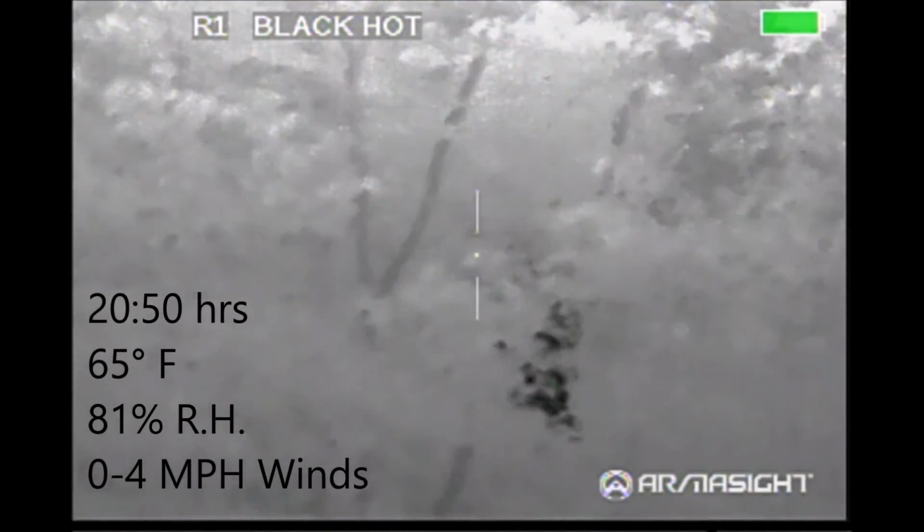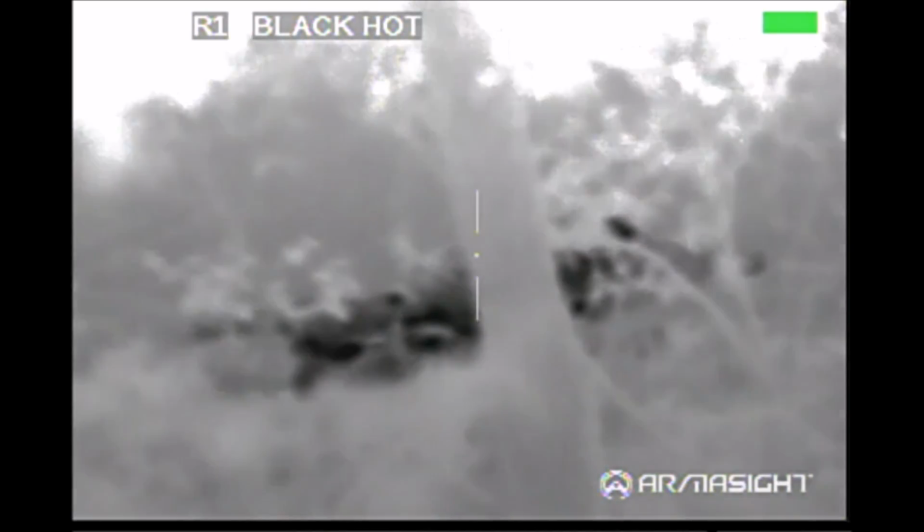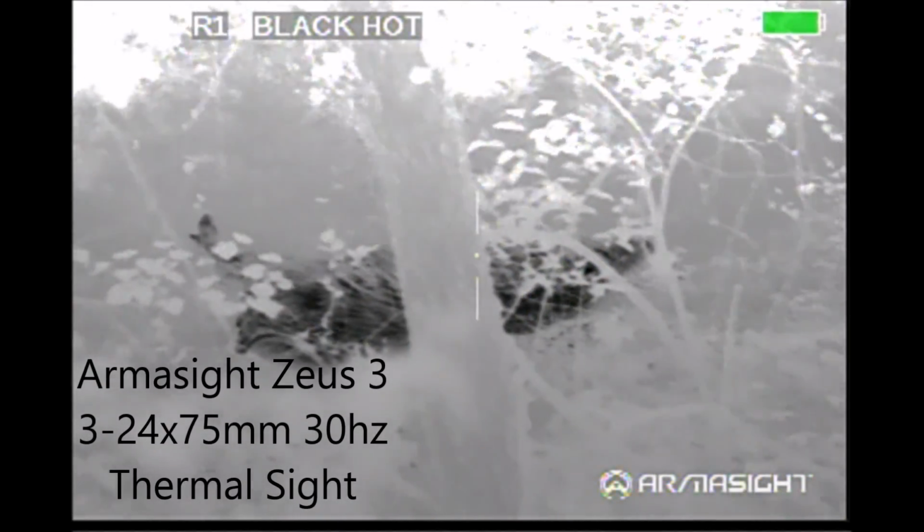I put the shot in the neck and I thought he'd go down immediately, but instead he ran. I tried to stay on him as he came across the creek, but that wasn't necessary. He didn't make it across. In retrospect, this was unfortunate because he ended up in a very hard place from which to extract him.